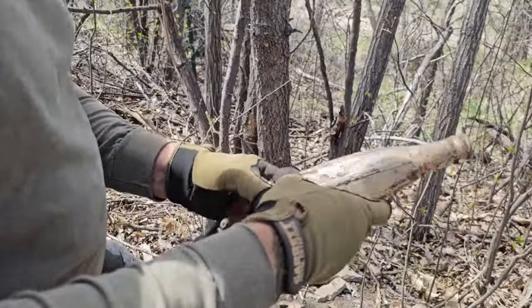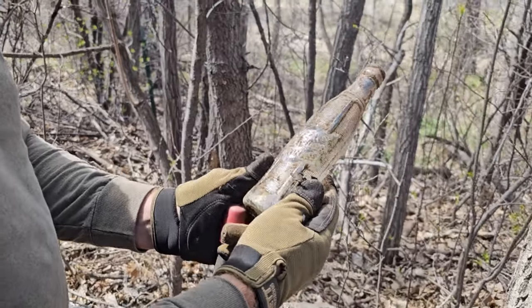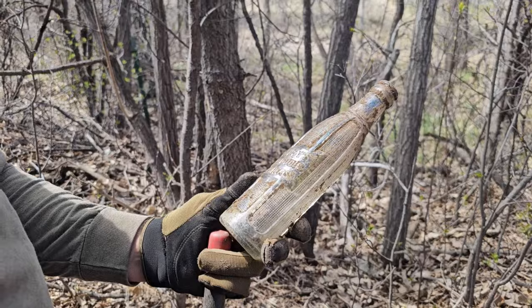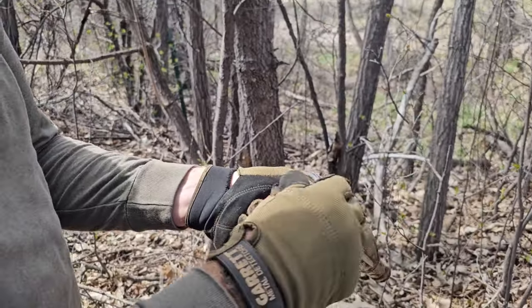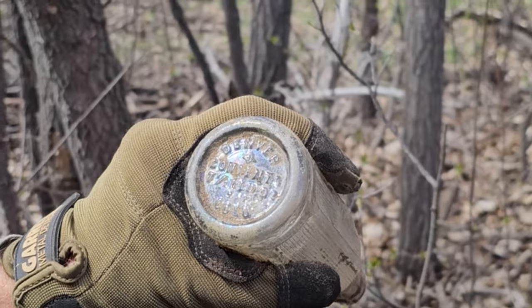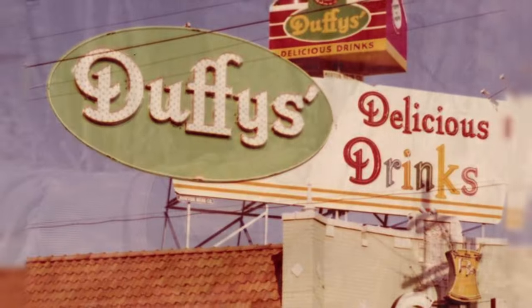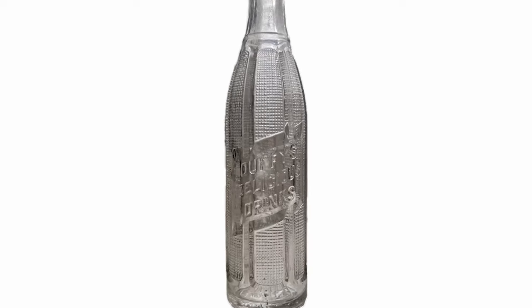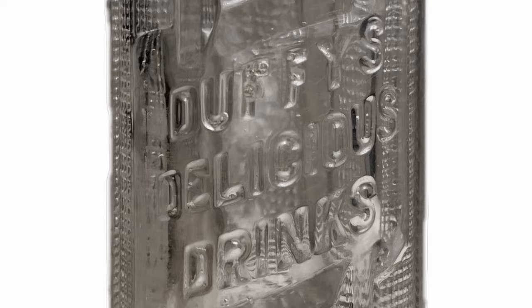I only know about this because of the bottle digger guys that I watch. Duffy's Delicious Wow Drinks. Duffy's. All right, Tom, what the hell is this? 7.5 fluid ounces. Nice, Colorado. That is a cool find. That might be find of the day, man. I'm pumped about that. I'm now excited about these bottles. Wow, cool find. Thanks, man.